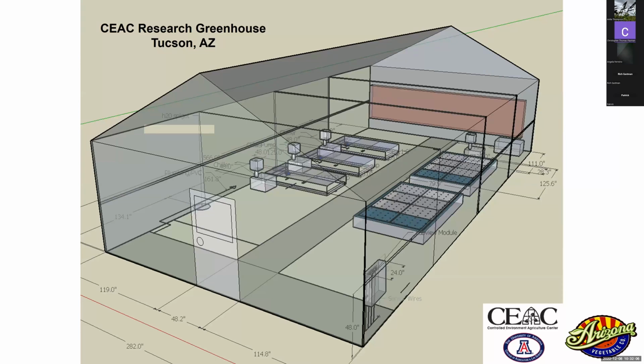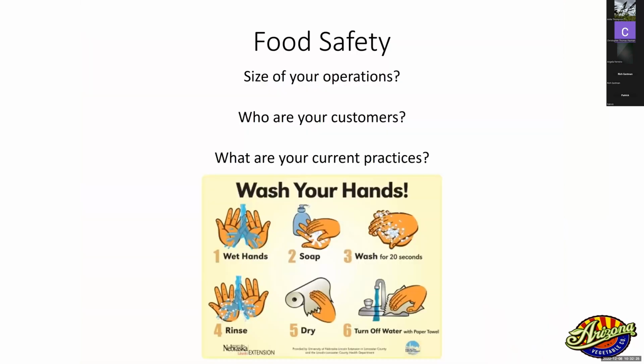You can model a lot of stuff and come up with spacing. There's a lot of neat software out there, but again, it really gets down to you in the greenhouse and operating, because I can find some people that will make this work down to the centimeter, but in actual life, sometimes spacing doesn't work the way they model it. So just be aware of that.